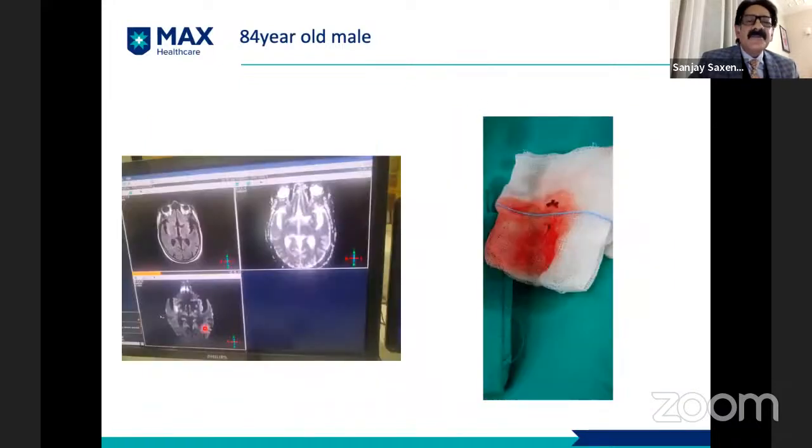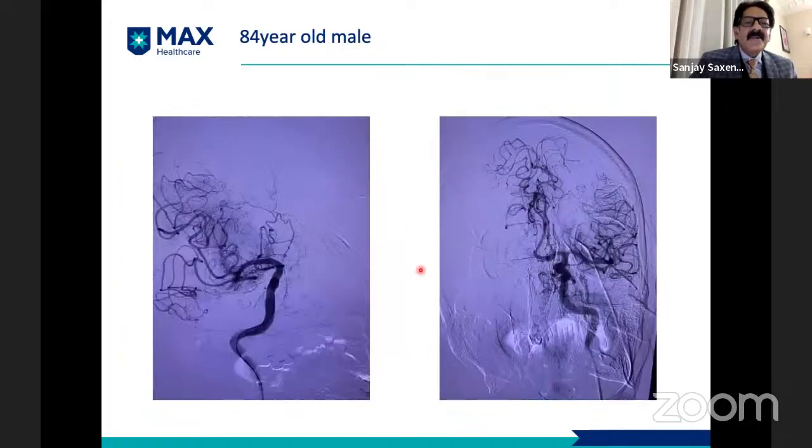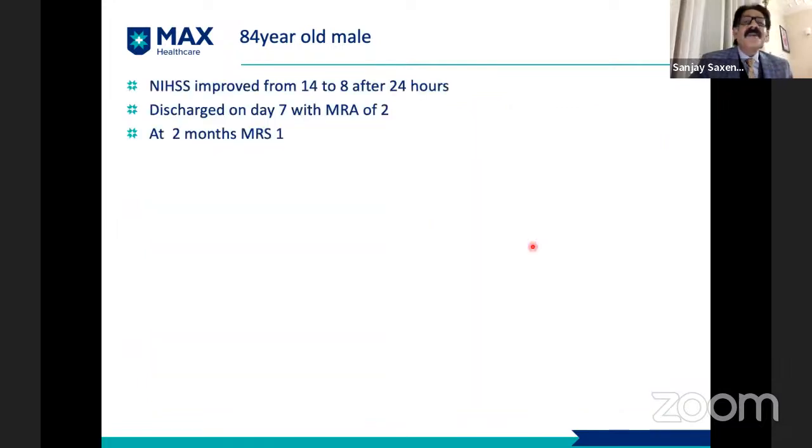Imaging did show there was a mismatch. This is a poor quality image. Thrombi were taken out, and you see all the perfusion was restored. And this gentleman, in spite of being 84 years old, had a fantastic improvement, and after 2 months, his mRS was just 1. He was independent for all his routine activities.